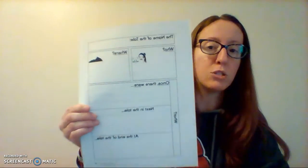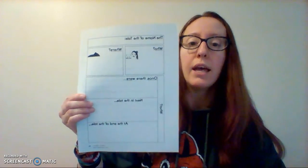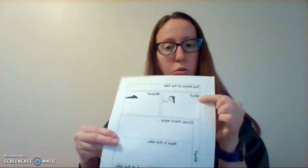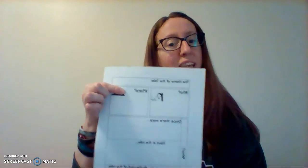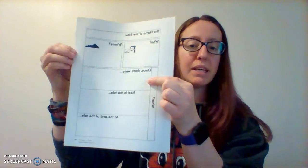On the back of each of those pages is a story map. So once the students have read the story a few times and practiced their fluency, they can talk about who was in the story, where the setting of the story was, where the story took place, what time of day it was. Talk about what happened at the beginning, the middle, and the end. Being able to summarize a story is one of those skills that first graders practice throughout the year.